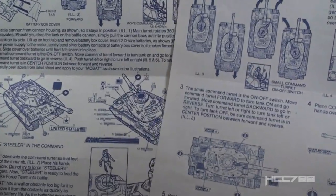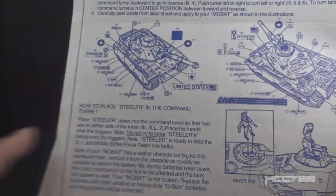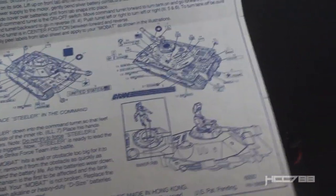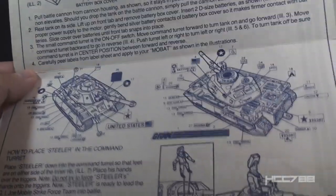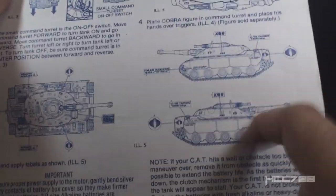There are some significant differences between these instructions. The Mobat instructions have a bunch of text here about Steeler. Of course, the CAT didn't come with Steeler, so it didn't need that. And the sticker application instructions are totally different on these two blueprints. The Mobat used isometric angles for the sticker placement, and the CAT just has a top view and the sides.